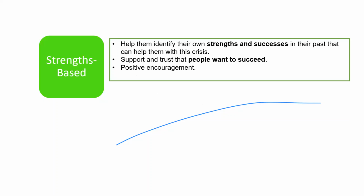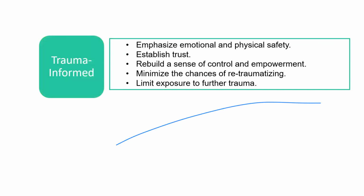Strengths-based, you're going to help them identify their own strengths and successes in their past that can help them with this crisis. And you're going to support and trust that people want to succeed, even if they're not able to verbalize it, even if it seems as though they don't care. We're still going to come from a positive place. And we're still going to trust that they want to succeed. And you're going to do this by providing positive encouragement so that they believe that they want to succeed. So it's something that they start believing in. They believe in themselves. We're going to build them up, that hierarchy of needs. We got the foundation, and now we're going to build them up and work on everything else.